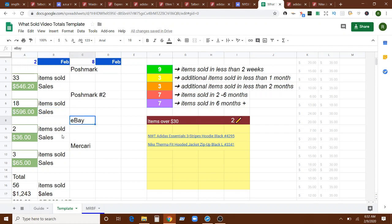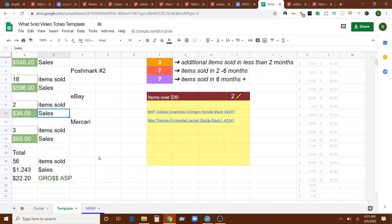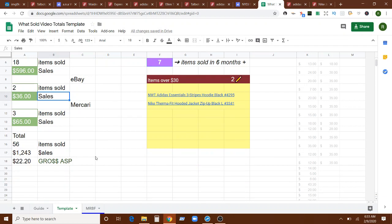On eBay, oddly enough, I sold 2 items for $36 in sales. As you know, I haven't listed anything on eBay since December 1st. And then I sold 3 items on Mercari, which is fine. It's not great, but it's okay. And that was for $65 in sales. So altogether, we sold 56 items this week, $1,200 in sales, which is totally fine. It's not great, but it's fine. It's not bad, and that's okay.